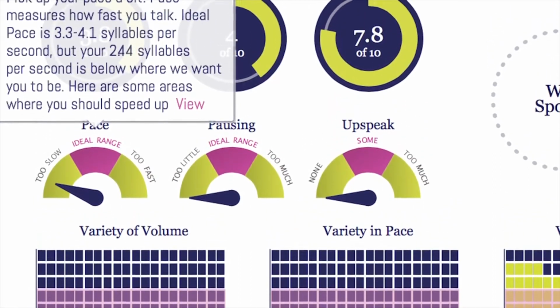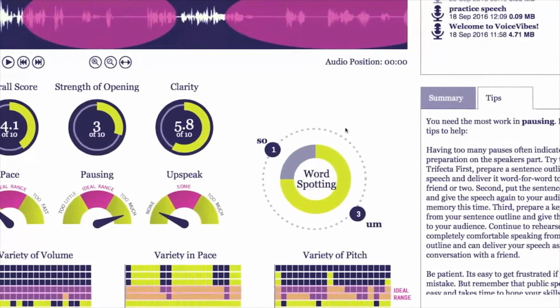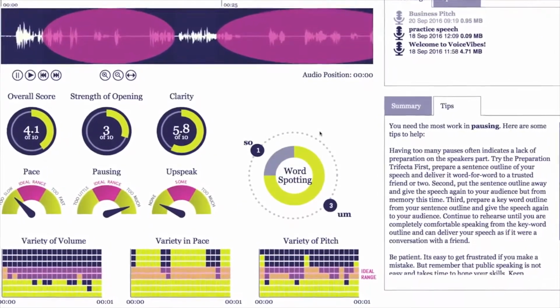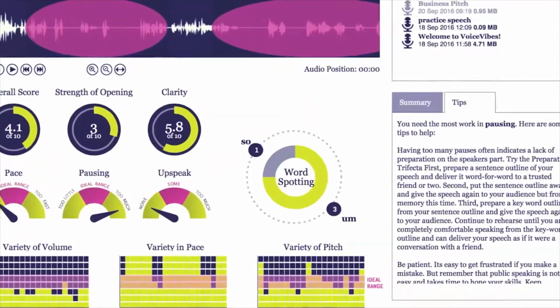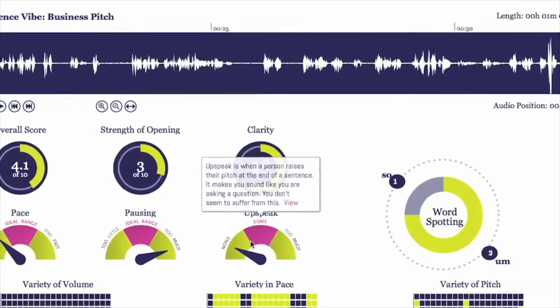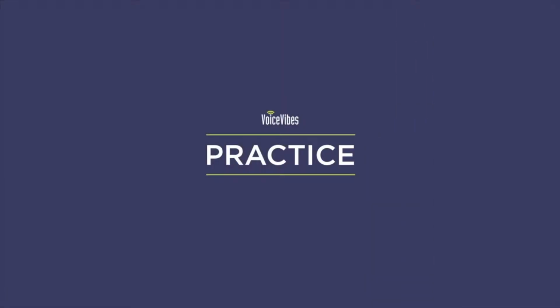At a glance, you will see if your pacing was off in certain sections, or if you paused too much, or used words such as "and" far more than you should. Each practice session becomes a self-learning opportunity to improve, allowing you to click on the specific areas that scored below average, so you know exactly what to work on next time. Voice Vibes is like having your own private speaking coach. It's as simple as that. Practice with Voice Vibes and watch your scores improve. Have fun!